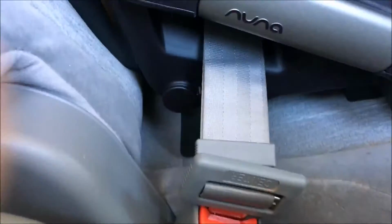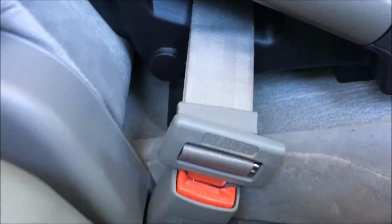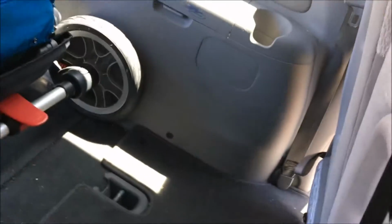It clips in through this slot here. So that was really easy. And it can be a lap sash belt as well. And then there's the anchor that comes around the back. I'll just move that booster out of the way. Okay, there it is down there. So that's really, really tight.